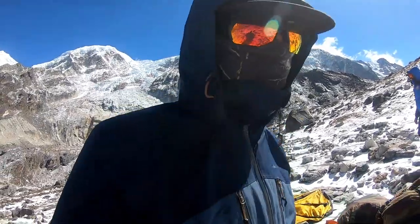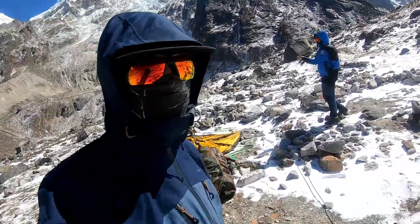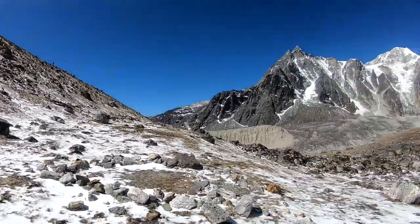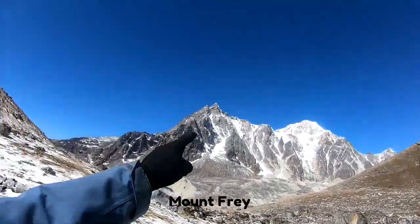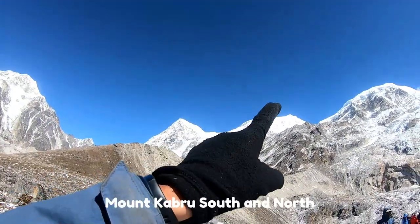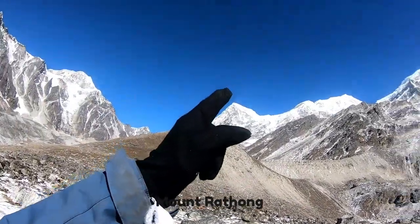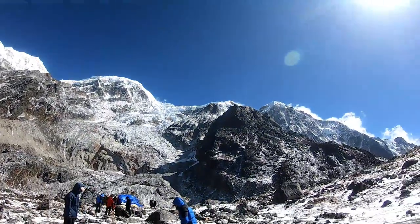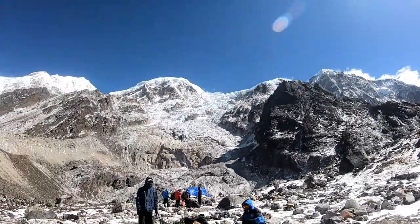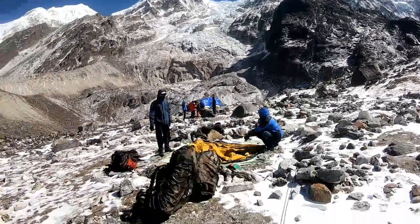We have finally arrived after 2 days of load ferrying. We finally got our tents and we're going to settle down in ABC. The current situation is this. It's Mount Frey. Kabru Dome. Kabru South. There is the peak later. Wait, that is Kabru South. No, this is Kabru Dome. Kabru Fork 1, 2 and 3. This peak here is... Okay.